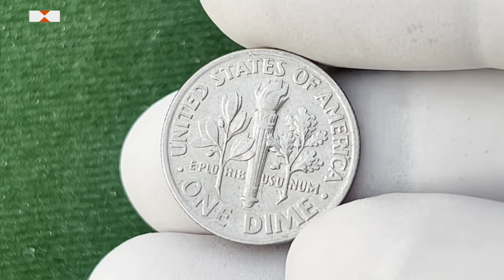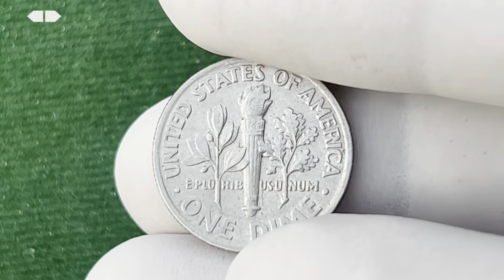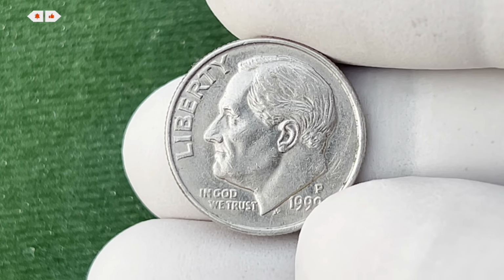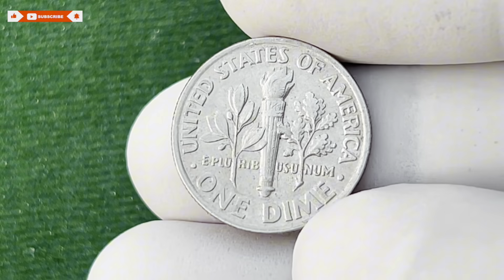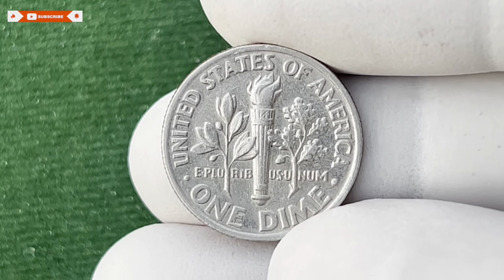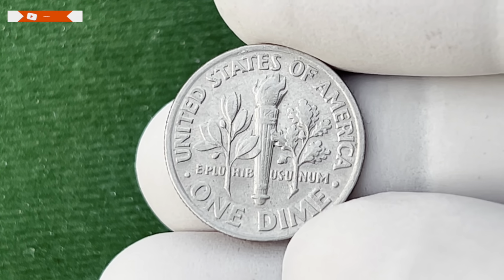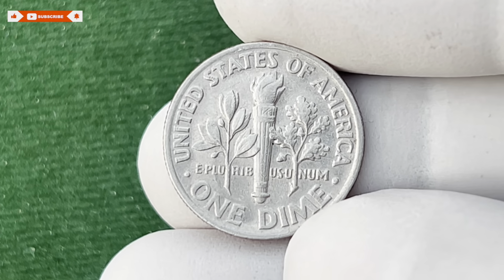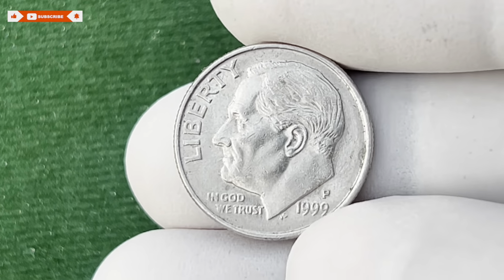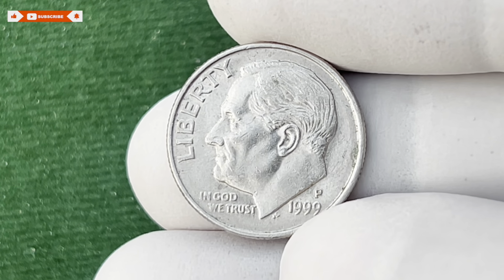When you compare these error coins to normal 1999P Roosevelt dimes, the value difference is staggering. A regular dime, even in perfect uncirculated condition, may be worth only a few dollars. A rare error dime, especially one with dramatic doubling and high grade, can sell for tens of thousands, or even well over $100,000 in the most exceptional cases. That dramatic gap between ordinary and error values is what drives so many collectors to search through rolls, boxes, and collections, always hoping to spot something unusual.